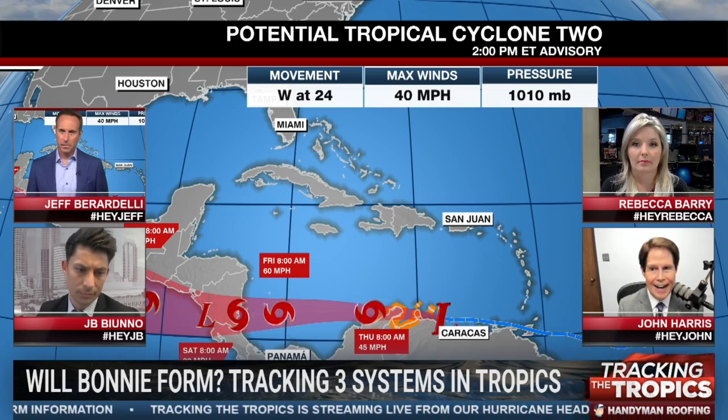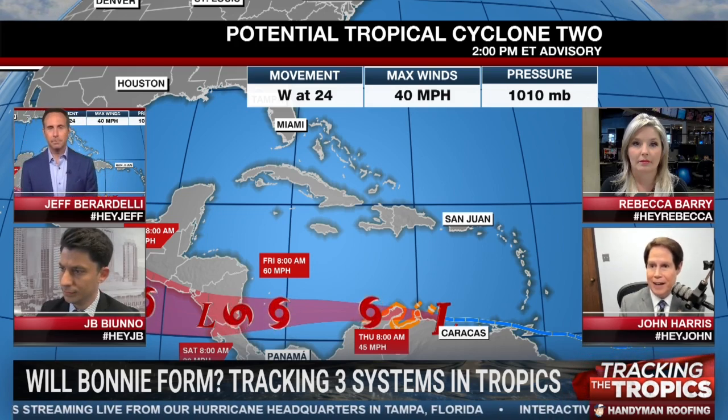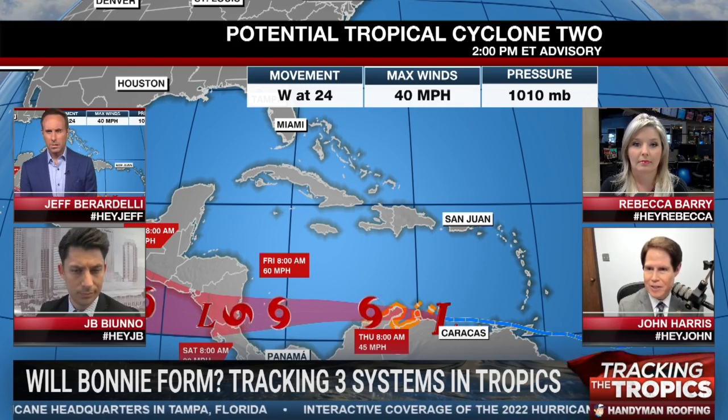I don't know if you've had a chance to look at the progression of this system once it gets in the Pacific. Any chance this is going to make the right turn and head towards the Baja? You know, I hate to say, I'm not sure that it's going to. It may be making its way more out into the Pacific and just dissipate. Like Cecilia, or was it Celia, and also Blas? I believe both of those did that same thing.